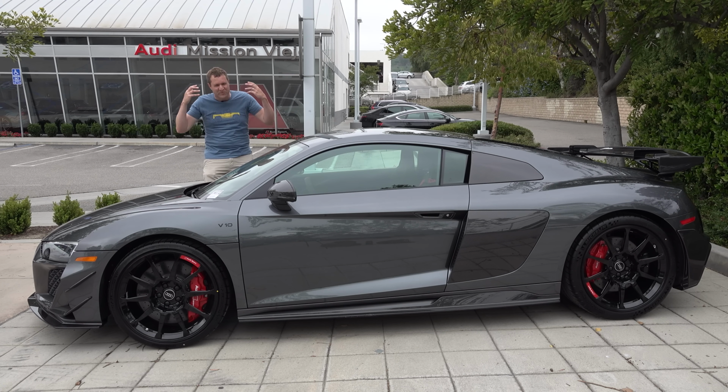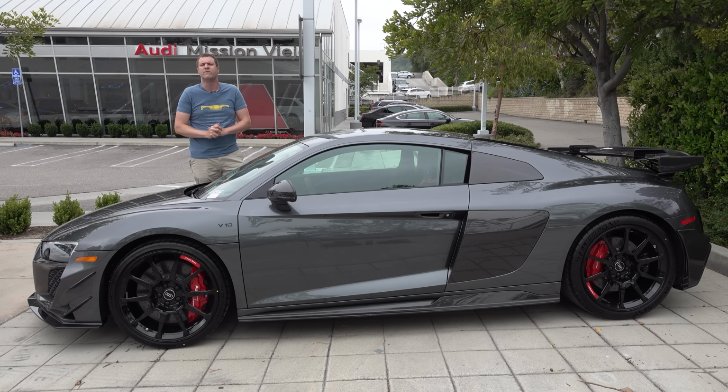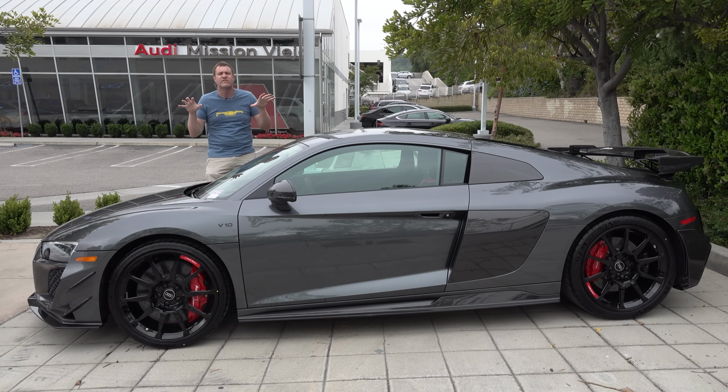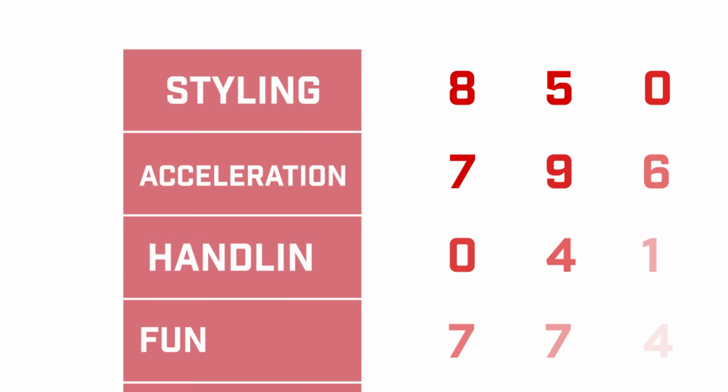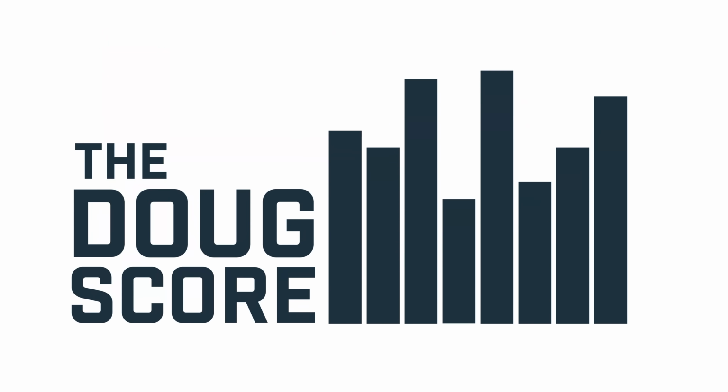And so that's the 2023 Audi R8 GT. This is an impressive car and the end of the R8 as we know it. And what a way to go out with big power, ultra limited production, the swan song of the naturally aspirated V10. This is a special car, and now it's time to give the R8 GT a DougScore.